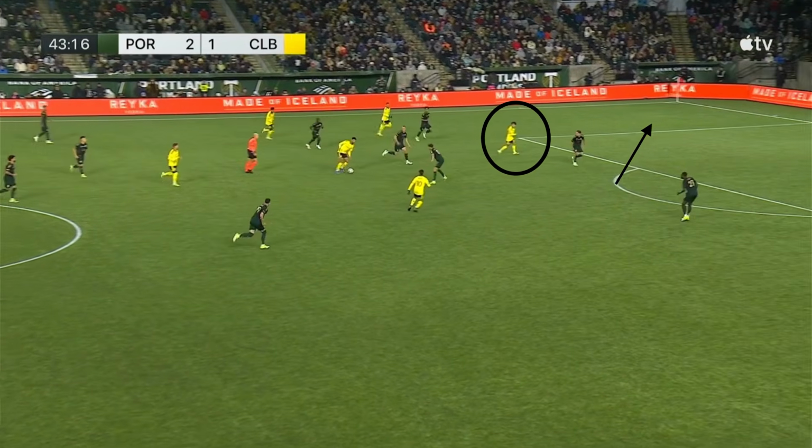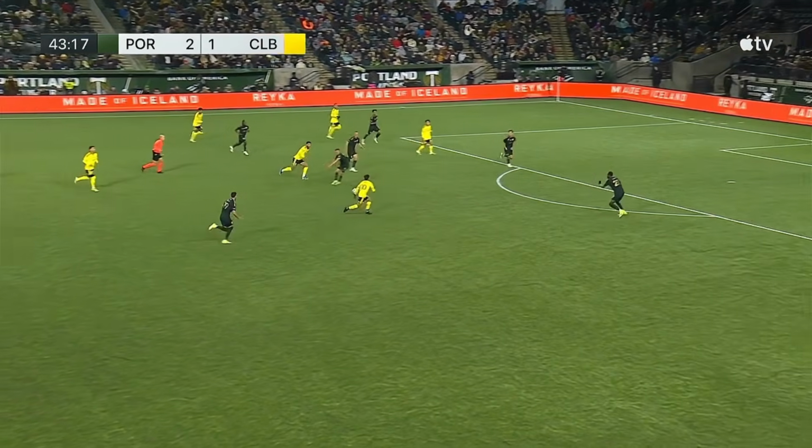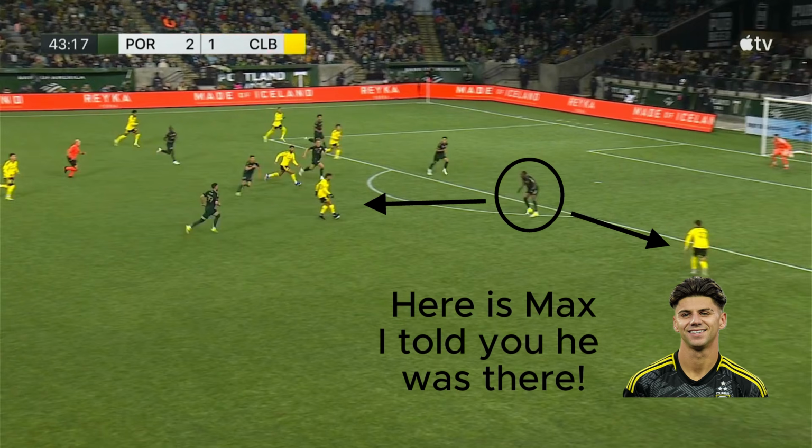I love moments like this because they're super easy to overlook but extremely important to this goal coming to life. Bassett's departure in the middle opens up acres of space for Diego Rossi. The only defender left in front of him is Yimra Fori, the Portland left back, who's trapped in a 1-on-2 between Rossi and Max Arfsten on the right.